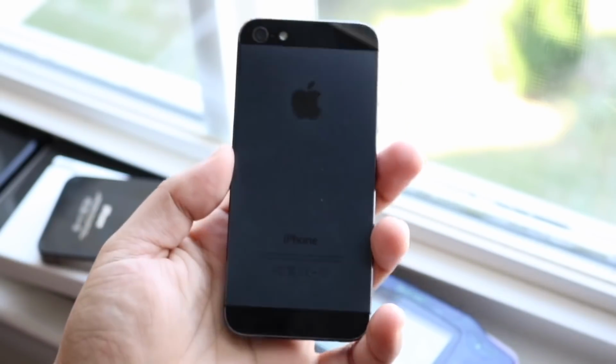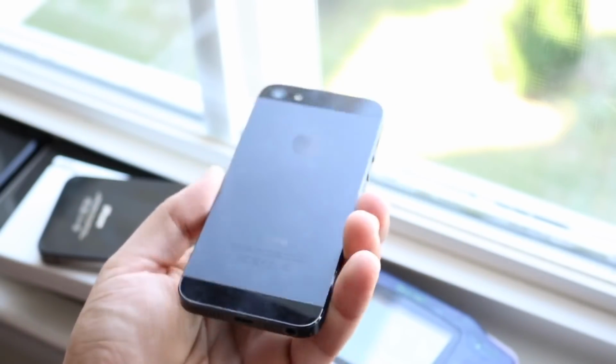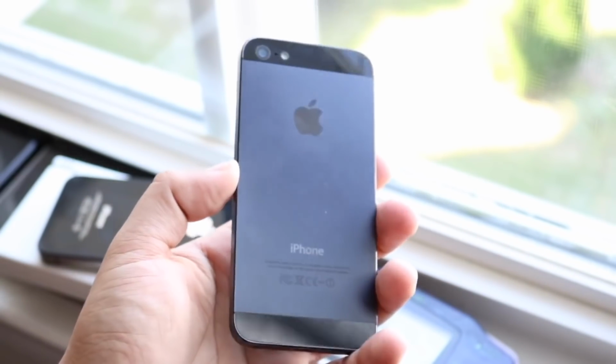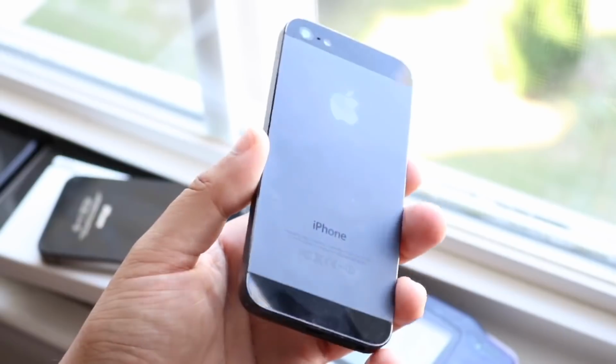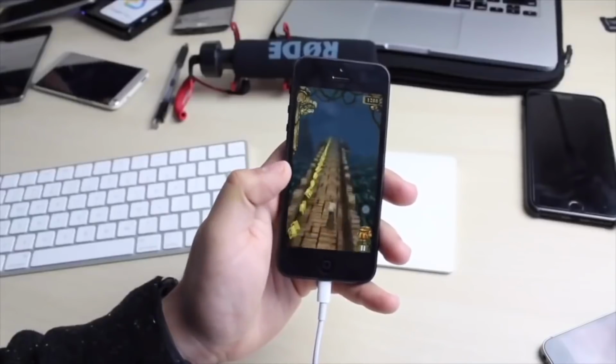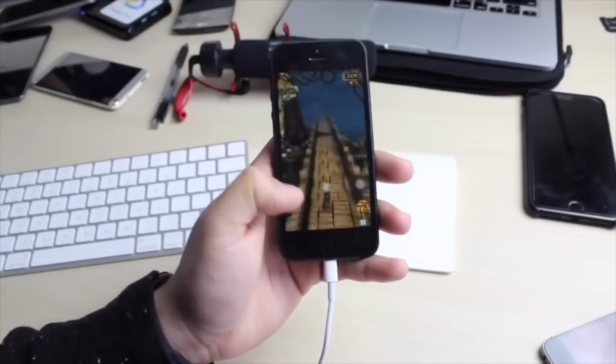And you know what? Is this iPhone 5 still worth it in 2019? For you to use it as your daily phone, I probably wouldn't recommend it. It is pretty slow, and I don't want to be too harsh on it, but it is slow, and gaming isn't perfect, and there's a lot of other inconsistencies with this phone. But I don't want to say this phone is horrible. This phone is amazing for what it brought.